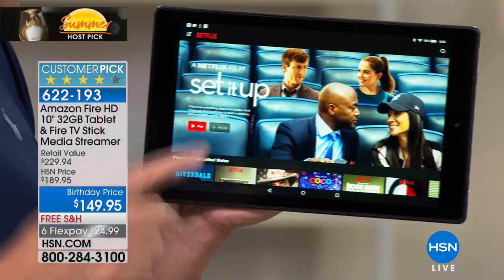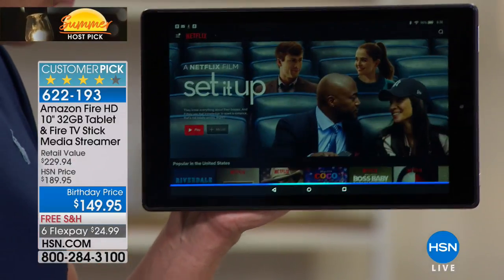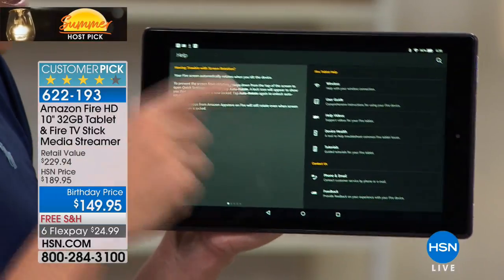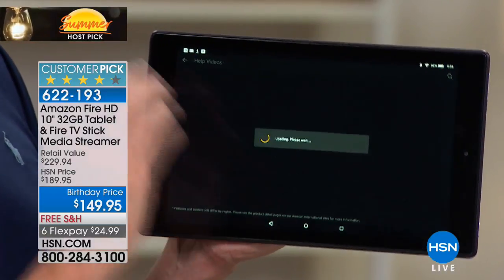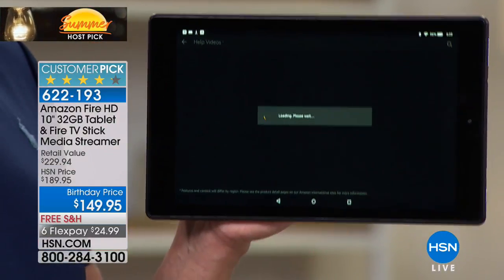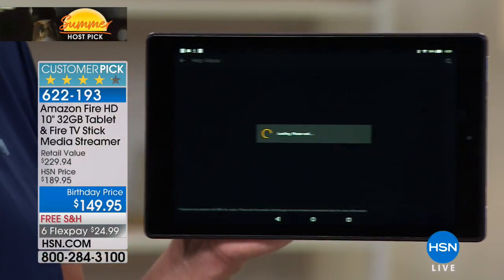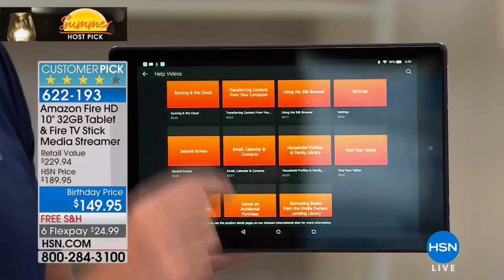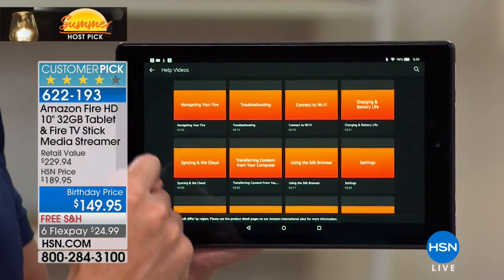See the help, let me try that again. Alexa, open help. Here's help. This has a lifetime of help and support built in. Of the millions of tablets I've sold, I've probably sold 40 different brands of tablets. I've never seen another that has a lifetime of help built in. So I just went to the help screen.